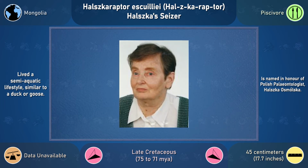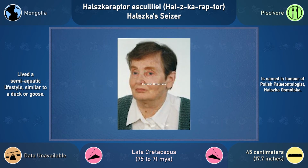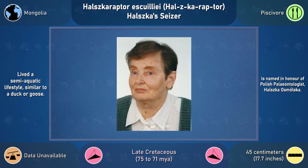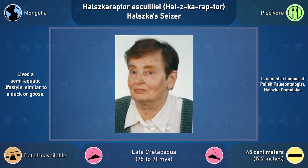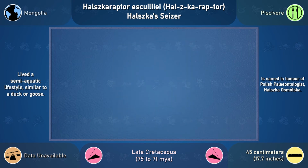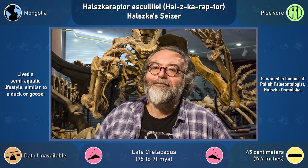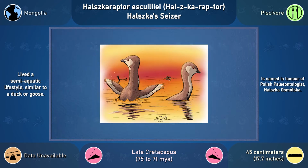The genus name combines a reference to the late Polish paleontologist Halszka Osmólska, who was involved in many expeditions to Mongolia, and who also named the closely related Halszkaraptor, with Latin raptor, robber. The scientific name honours Francois Squille for having made the specimen available for science.